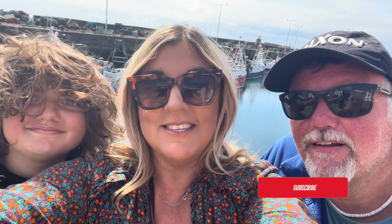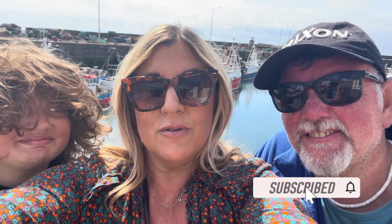Morning, and today we are in the little Fife fishing village of Pittenweem. I forgot. Pittenweem.